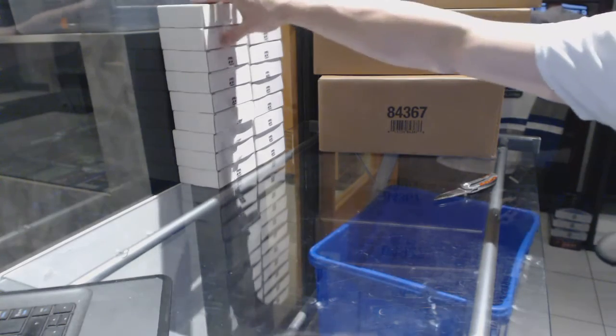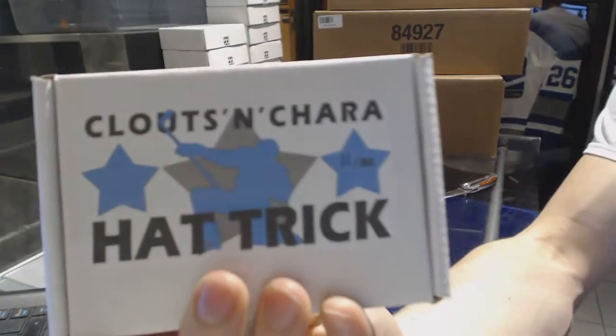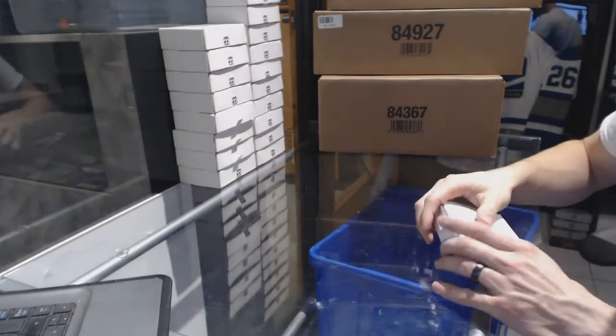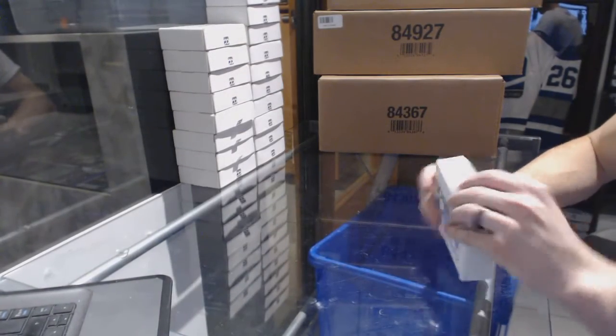All right, so we're on to box 11, which is for Iser Be Great. We gotta put those stickers on better next time.